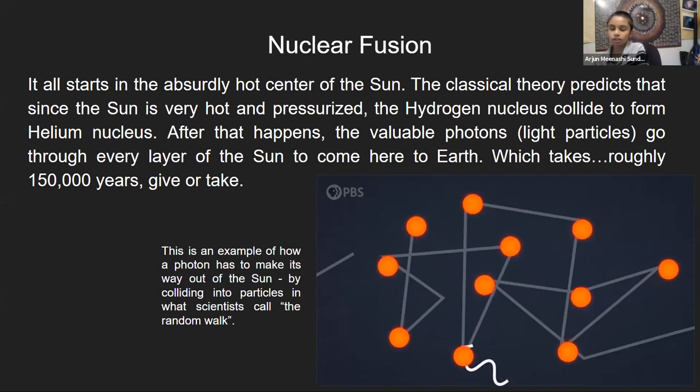But, okay, before that, this nuclear fusion takes place in the center. And when four of those hydrogen nuclei collide together, it is going to form helium and release protons and a flurry of other particles. The most valuable for us are the photons, which are the light particles which come from the sun.